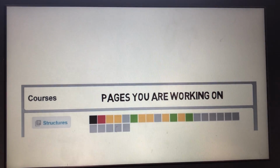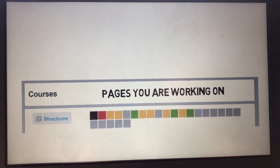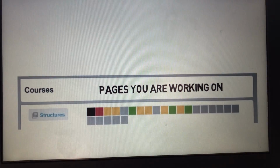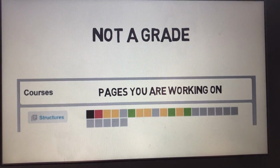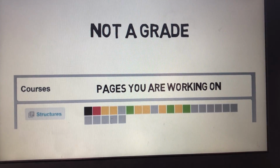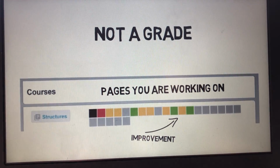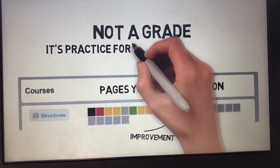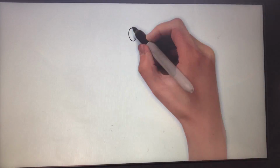One question answered correctly will not automatically give you a green. Just like making one basketball shot doesn't make you a pro athlete. And the feedback colors are not a grade. They are simply meant to help you track your progress. Your goal should be to show improvement and try to move up the color scale. This is all practice for the checkpoint test. But take the practice seriously.